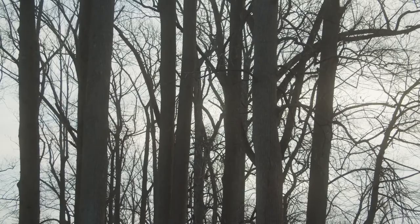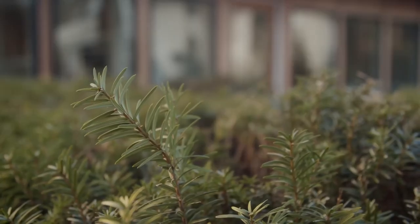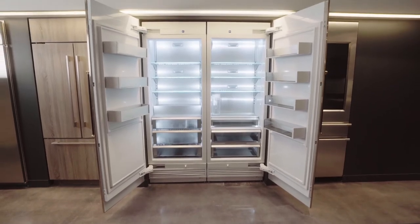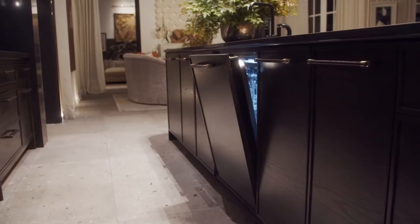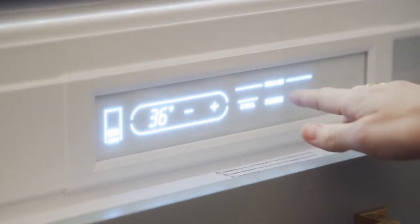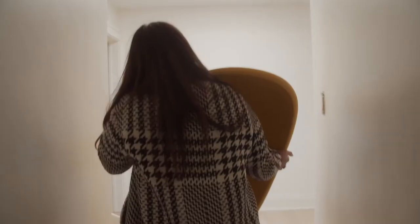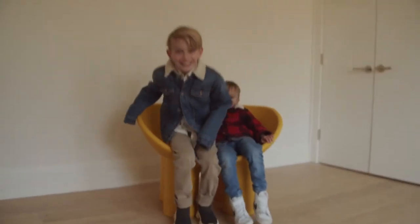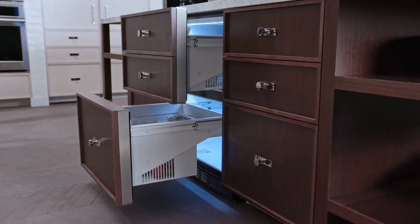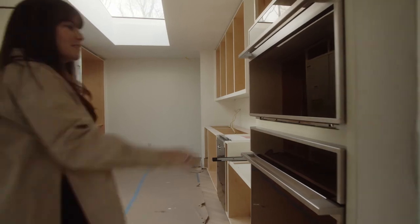So the line that I went with for my kitchen is the minimalist line. I did a 30-inch side-by-side refrigerator and freezer, and a Monogram dishwasher. We built out a children's pantry because I wanted an area that's easy for my kids. There are refrigerator drawers, grab your drinks, there are drawers, grab your snacks. And then I have my ovens.